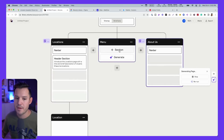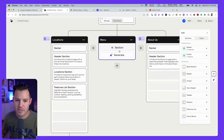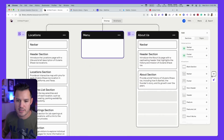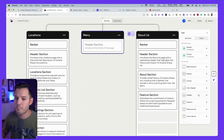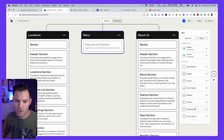And while I'm here on the menu and AI is doing its magical work, I'm going to hit section here. And when we open up section, we get a bunch of opportunities here on the right-hand side. These are all blank sections. These are the components that are offered inside of Relume. These prefabricated components we could just immediately stitch into the layout. Now, we're talking nav bars, footers, all that kind of stuff.